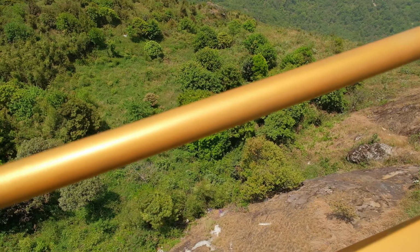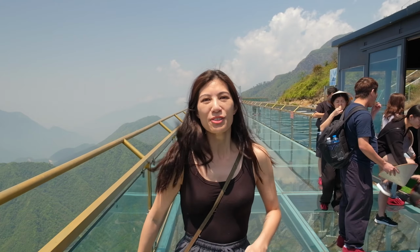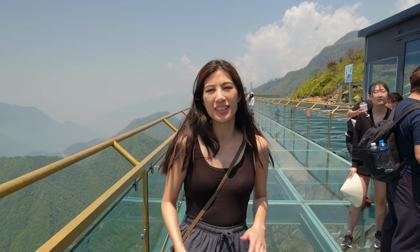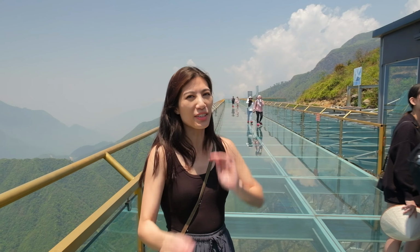It's super nice and it feels very solid. Read that it can hold up to 3,000 people at a time on the bridge, but they don't allow any more than 500 for safety reasons. And so yeah, I think we're good.